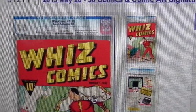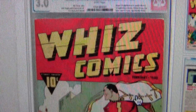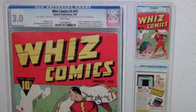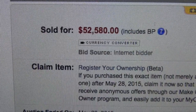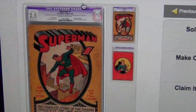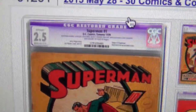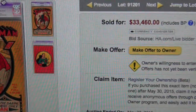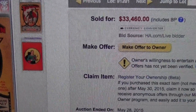Wiz 2 3.0. That's a pretty decent looking 3.0 for a whopping $52,580. Here's a restored Superman 1 2.5. That's a pretty strong price right there. 33,460.